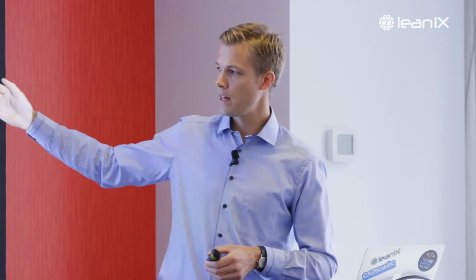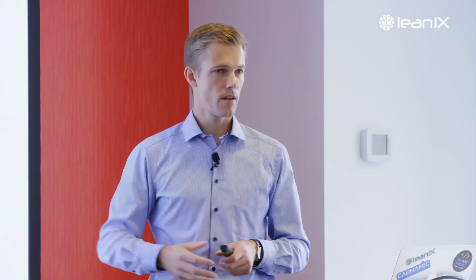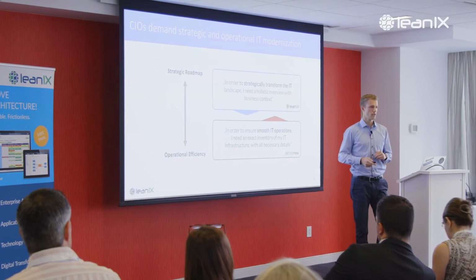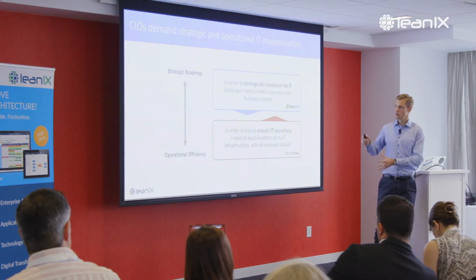And so we think the combination of those tools really help because LeanIX is very well suited to strategically transform the IT landscape, especially having a focus on the business context, on planning ahead, which applications should be there in the future. While on the other hand, ServiceNow is excellent in running smooth IT operations. It's made for more the transactional view where you have tickets, you have problems, you have incidents, you manage all of that, and you need an exact view of the infrastructure for that in order to manage that. Yeah? So we think those tools work very well together.